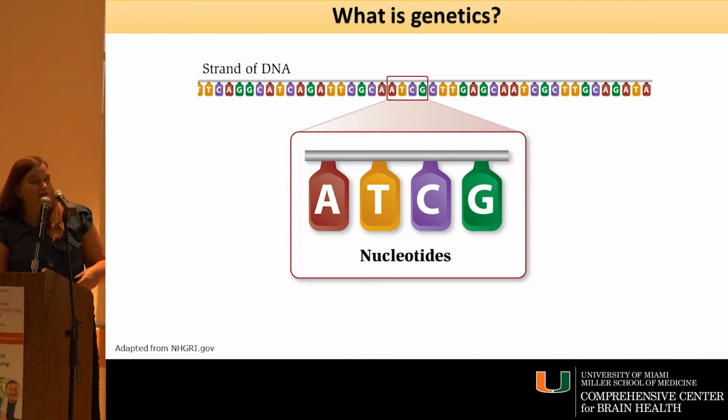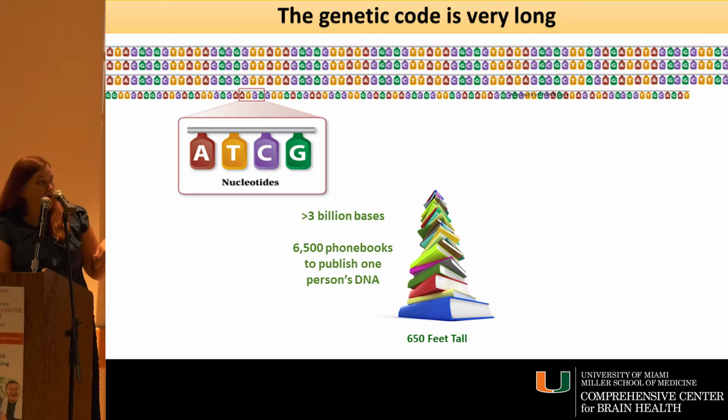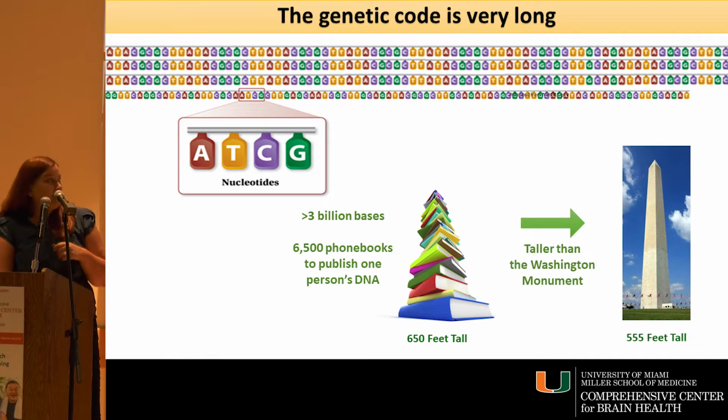Okay. So, very basic, our genome consists of 4 bases, right? The letters A, T, C, and G, and in however combination you have those letters in order, they mean different things. They code for different proteins. And our genome is pretty big, so it's very, very long. So we actually have 3.2 billion of these letters per cell. So that means it's actually over 6,500 phone books per cell that information is contained in. That's higher than some of the biggest buildings we have here in the US, right?